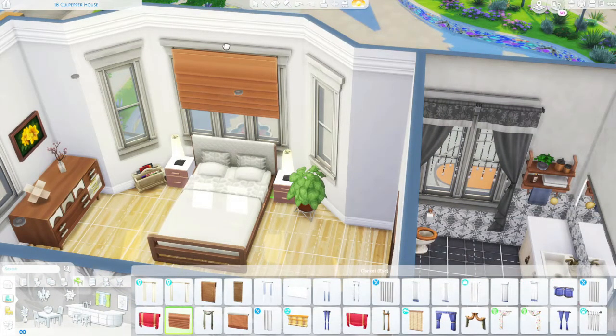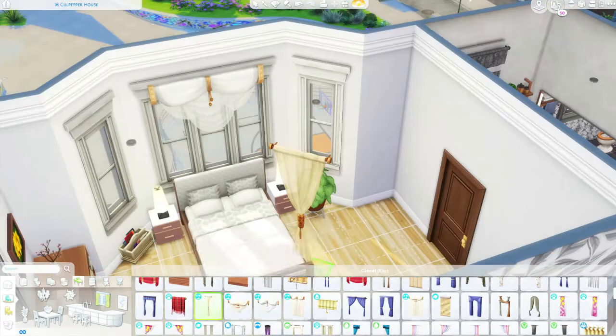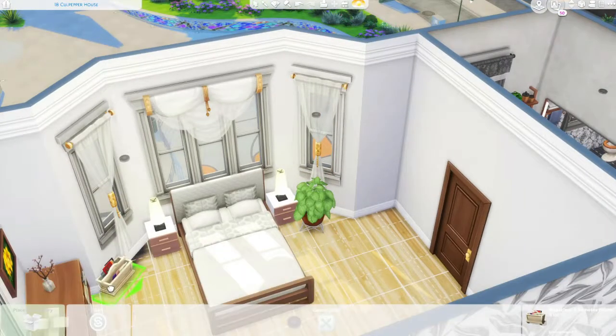So anyways, we're just putting the curtains in. This is some final touches for the house. I'm really, really excited about how this turned out.